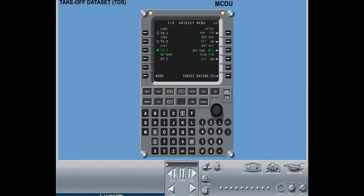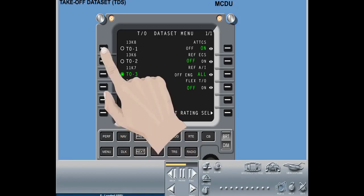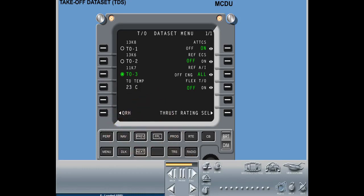Takeoff Dataset. The Takeoff Dataset, TDS, works within the thrust rating selection system to allow the pilot to change the default takeoff thrust rating in order to accommodate for the different takeoff conditions and prolong engine life while making efficient use of fuel. The three possible takeoff datasets are Takeoff 1, Takeoff 2, and Takeoff 3. These selections are made on the MCDU on the Takeoff Dataset menu page.